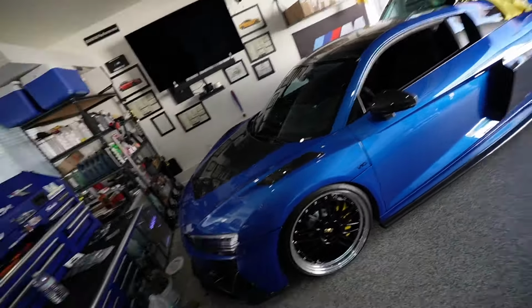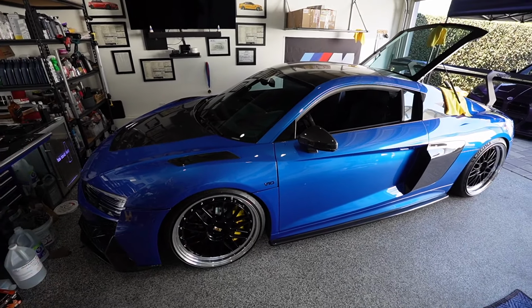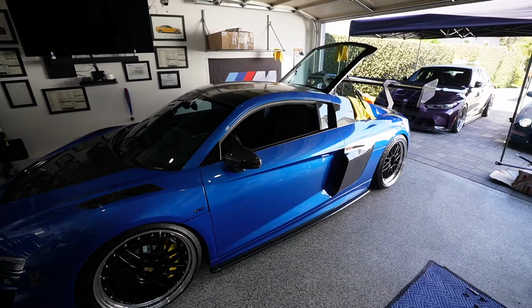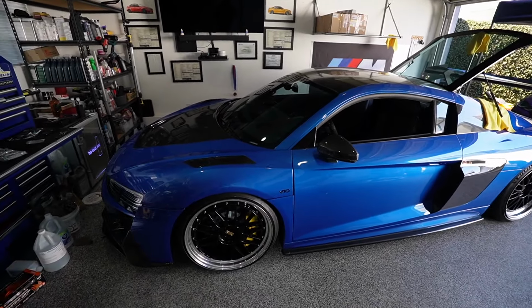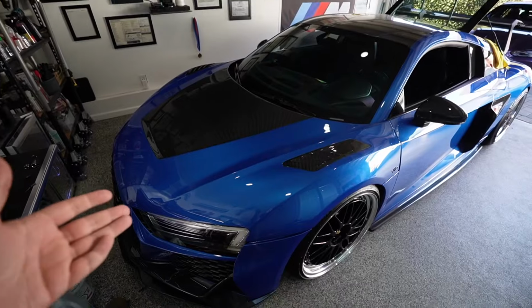I want a freaking supercar now, guys. No more BMW. It's time to either get a Huracan or R8. But this R8 right here, I'm in love with it. It's perfect. It's literally the perfect setup. I think if I had an R8, I would probably do it exactly like this. It looks freaking sick. Soon, guys, I think it's time to sell the GTS and hop into one of these.